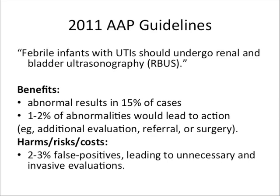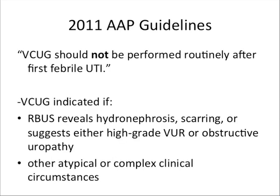The main risks that they cite are a 2 to 3% false positive rate, which could potentially lead to unnecessary or invasive evaluations. So what age are they calling? They focus on age 2 months to 24. So this is in contrast to the 1999 AAP Guidelines. Here they're not recommending VCUG routinely after a first febrile UTI. VCUG is only recommended for those with an abnormality on ultrasound.